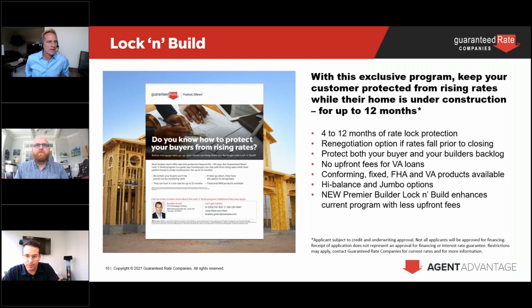So let's say rates today are 3%, and they go down to 2%. Probably not going to happen, but in 9 months when the home is finished, we do offer an option to renegotiate that rate, depending on how we locked it in, whether it's a refundable fee option or a non-refundable fee option, that you can get the exact rate, the best rate available today, or it might be the exact rate today plus a little bit higher, depending on how you chose to set it up.